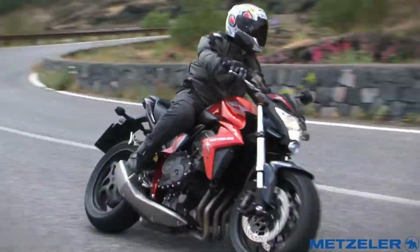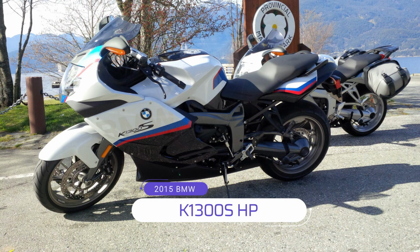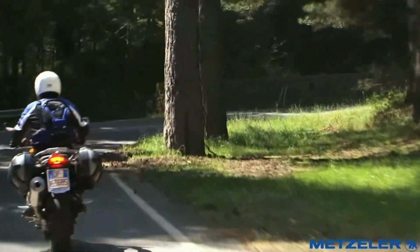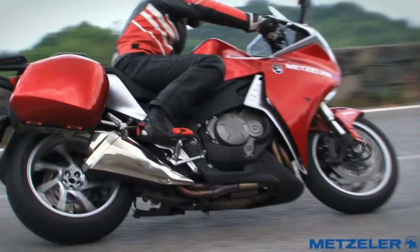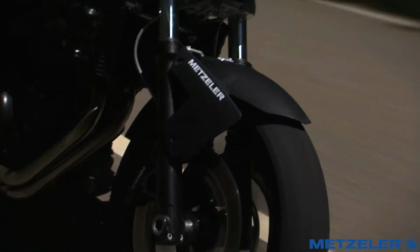sport touring. They came as standard equipment on my BMW K1300 SP when I bought it new back in 2015, and since then I've had a hard time considering anything else for a road tire. The Metzeler Road-Tech was designed to deliver exceptional grip on the street, particularly in the rain, which they do because you never know what kind of weather you're going to run into when you're out on a tour.